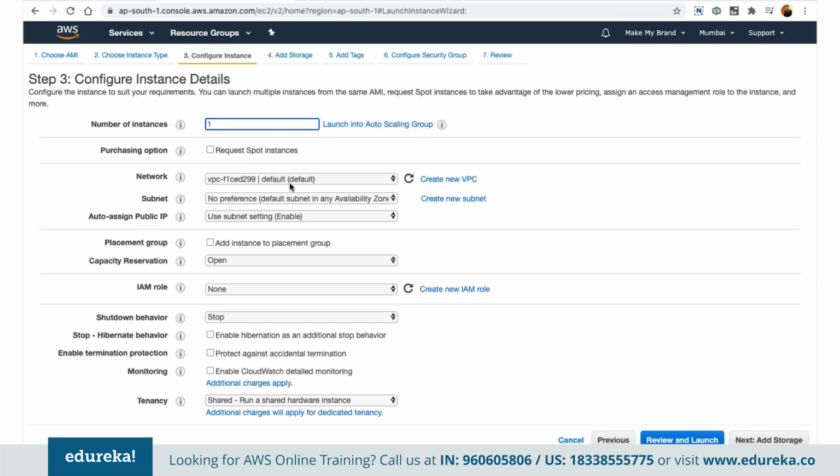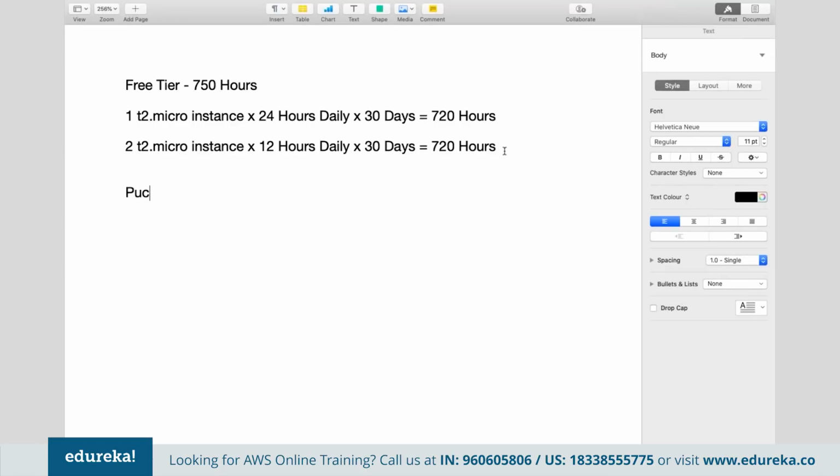So here we have the number of instances, and basically we have multiple purchasing options available. So now we are going to discuss purchasing options. So let's have a quick overview of the instance type available in terms of purchasing option. In purchasing option, by default, we have on demand.